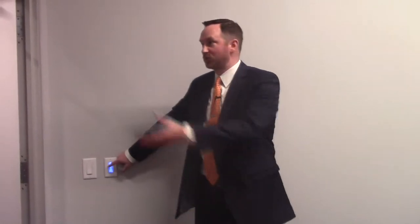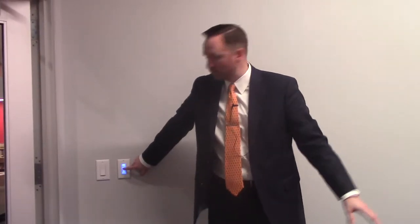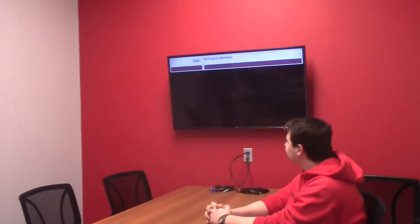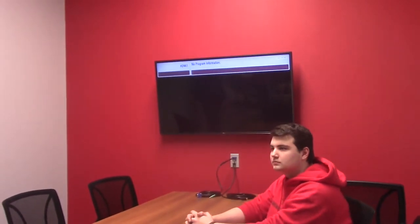And this is, again, for academic work. It's not to come in and put on Netflix, right? Because we do have entertainment here, but this is a productive space. And so you can go through and find the feed. You can use an HDMI cable. You can go through, and this is for a computer. There's an HDMI.